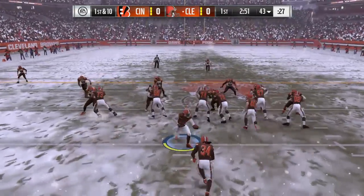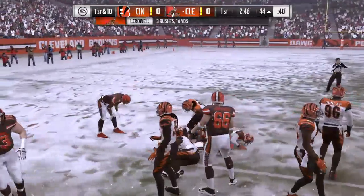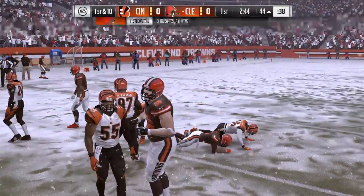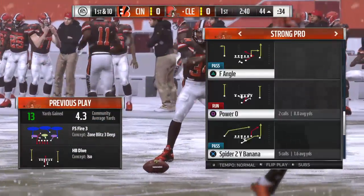Yeah, first 6 years, total 44 catches. Then at age 30 last year, he goes for 79. Who says you don't get better with age? That one goes for 13 yards, and it moves the sticks.